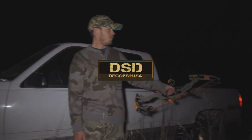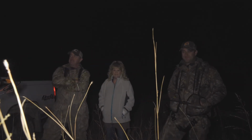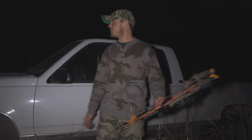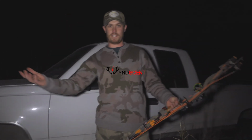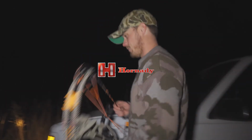Got my dad, my mom, Cody Jarrett here. Whitney's behind the camera. Definitely did not make the best shot in the world, but there's a big buck down, big old mature buck down over here. I'm interested to look at the footage to see if he actually ducked or if I just made a bad shot, but regardless, we got a big old mature buck on the ground over here. Let's go take a look at him.